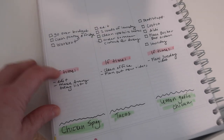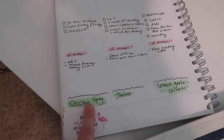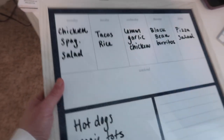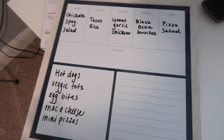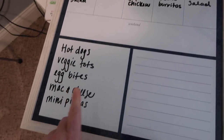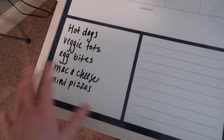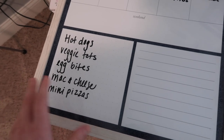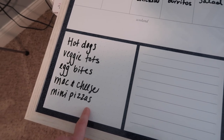And then when I sit down throughout the week to make my grocery list, I write down what we're having that week for dinner, and then I write it on here, and this sits on the side of our fridge. We added some strips of magnets, and this is good because Avery can see it, Mike can see it, everyone has an idea of what we're eating. And then here I always write down things that we have in our freezer, so when I just need something quick for lunch, or I don't feel like cooking, I'm like, oh yeah, we have hot dogs in the freezer.